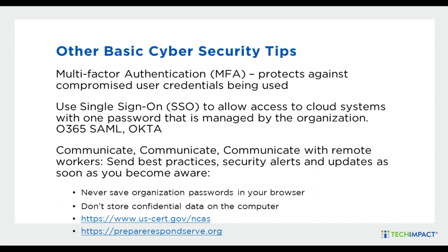Some other basic cybersecurity tips that, again, because we should be doing the first thing everywhere, every minute of every day, we should all be using something called multi-factor authentication, or MFA. Multi-factor authentication protects against compromised user credentials being actually used by the cyber criminal. So how does that work?